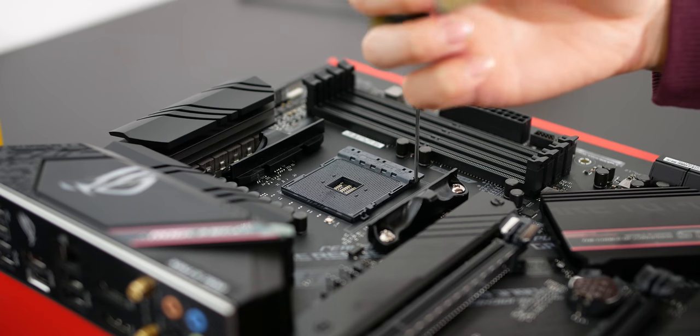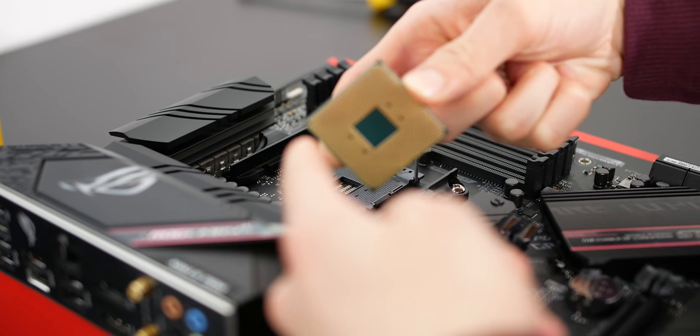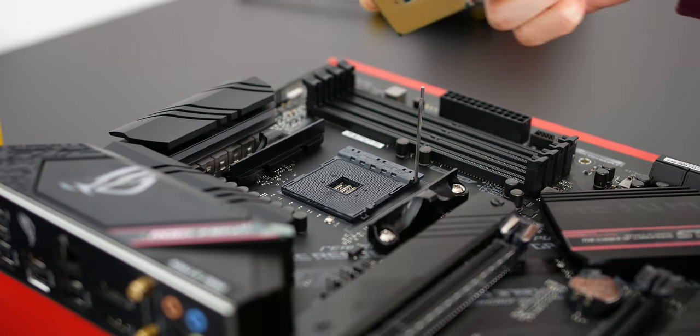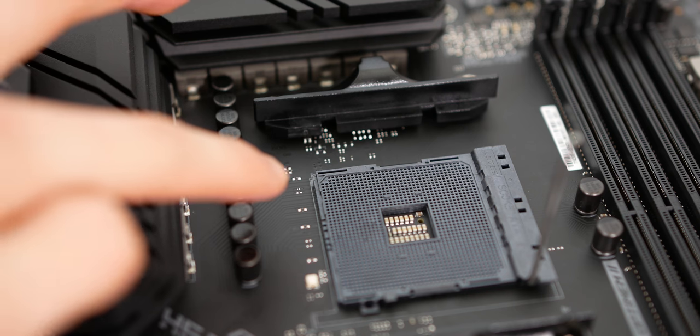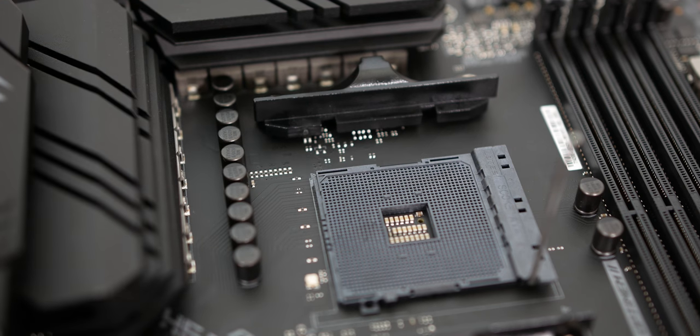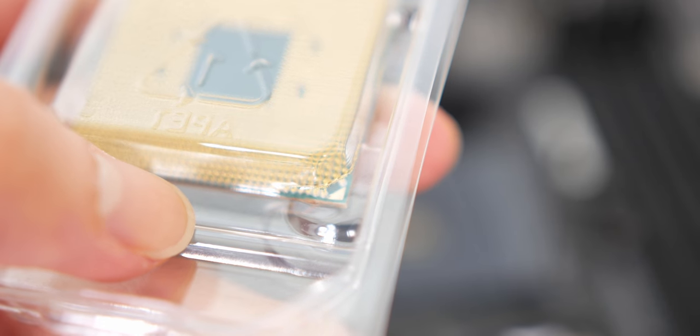And you also want to line up the triangle. You can see a triangle over here in this corner. Line it up with the triangle on the upper left of the motherboard socket. You can see the triangle on the upper left of the socket, and the CPU also has it on the bottom left. You can see the triangle more clearly on the backside of the CPU, but you basically just have to line up the CPU triangle to the socket triangle.